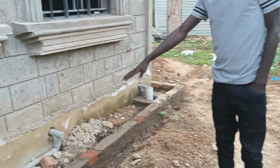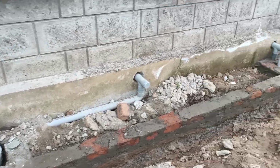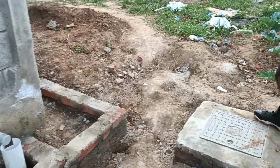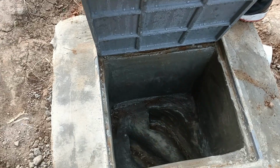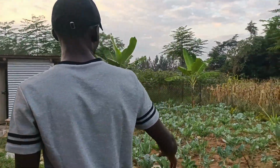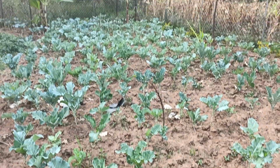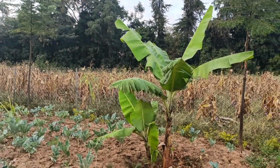This is also still plumbing work going on. It's plumbing, and I can say kumwaga yo veranda, kukoroga. There's also another manhole here. I think this is from the master bedroom, yeah? Yeah, so right now, those skumawiki look healthy, despite the fact that it hasn't rained for a while. And you can also see the bananas. They are doing really, really healthy.